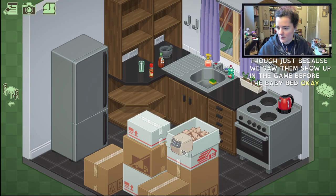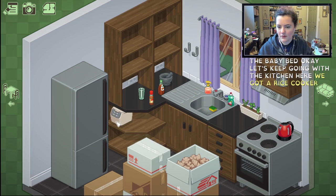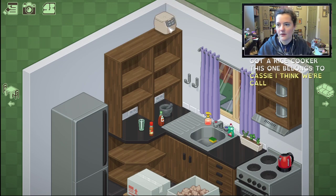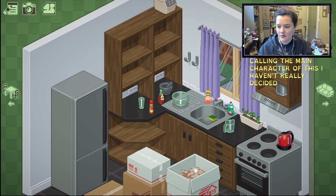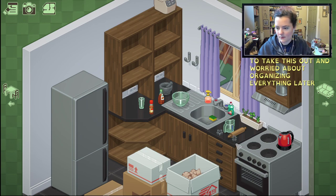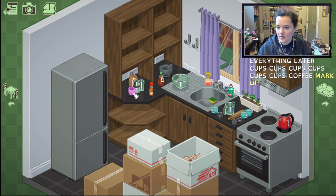Okay, let's keep going with the kitchen here. We got a rice cooker. This one belonged to Cassie, I think we're calling her. I don't know what we're calling the main character of this. I haven't really decided. I'm just gonna take this out and worry about organizing everything later. Cups. Coffee. More coffee stuff.